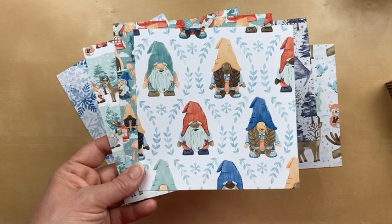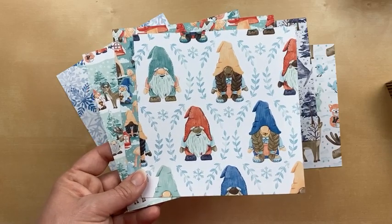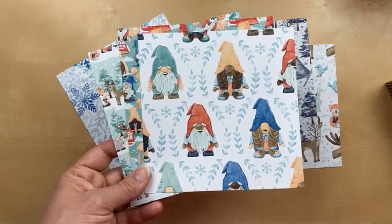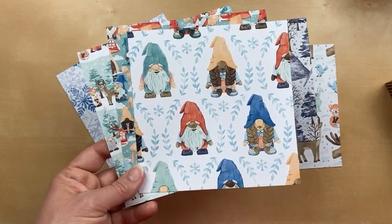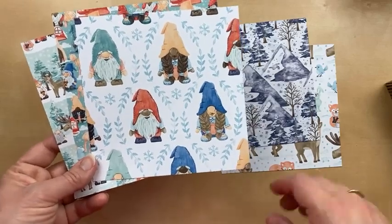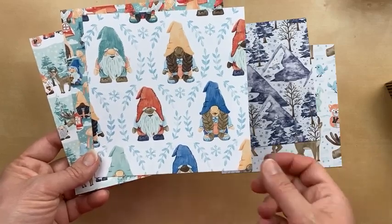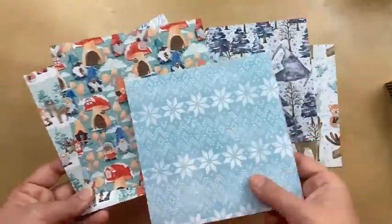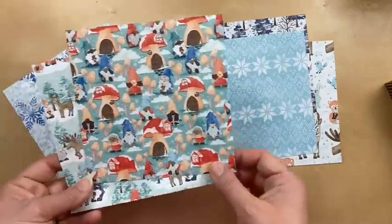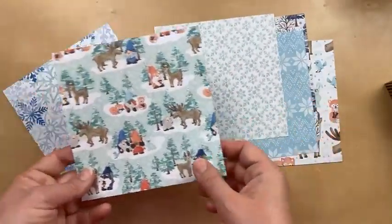We also see this in the Santa Express Designer Paper. We've got some new stamp sets that are a little bit more culturally diverse in their imagery, and I just think that's really awesome. So I love that we have lots of options for our gnomes. Not only do we have bearded gnomes, but we've got girl gnomes with the braids. I love that. We've got some snowflakes, and this reminds me of a sweater. We've got the little mushrooms and the toadstools, whatever you call them.